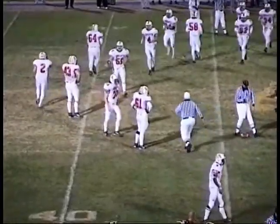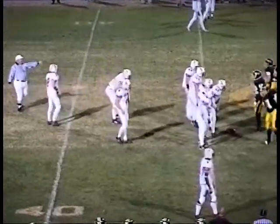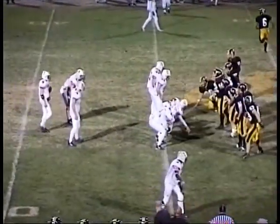Joe Conklin drops back to pass. Looks like he was trying to put together a throwback screen, and Mitchell catches it and is going to be dragged down right near the original line of scrimmage.